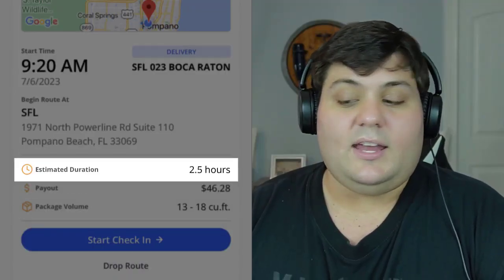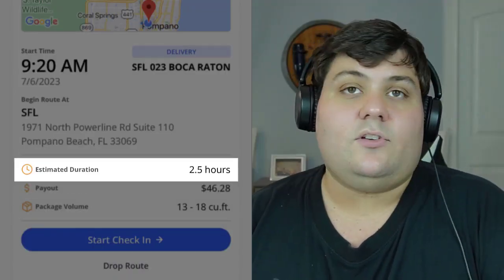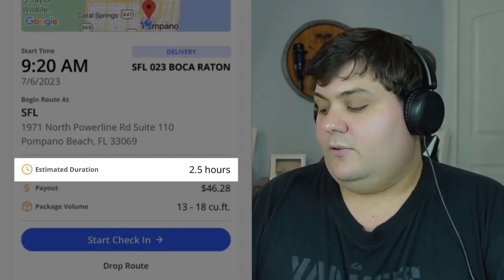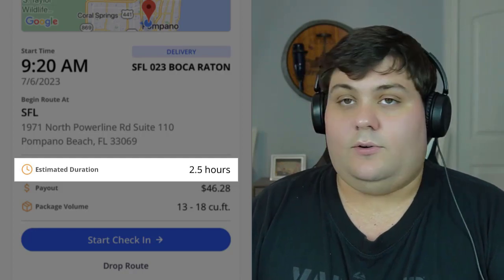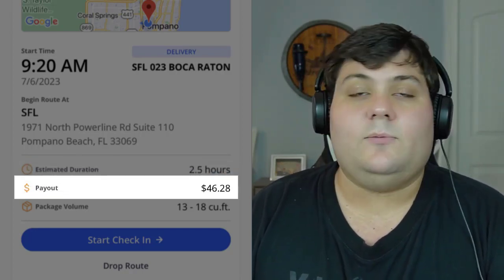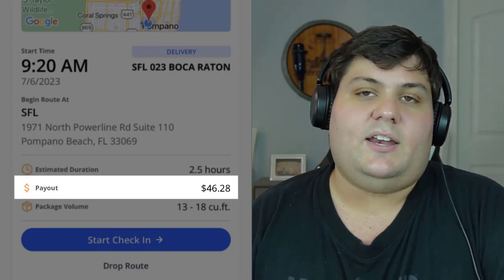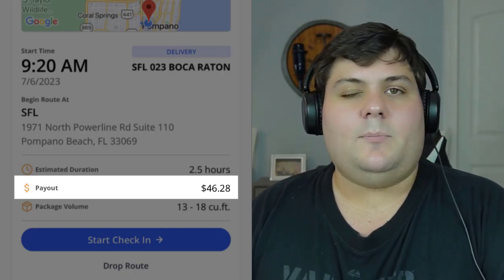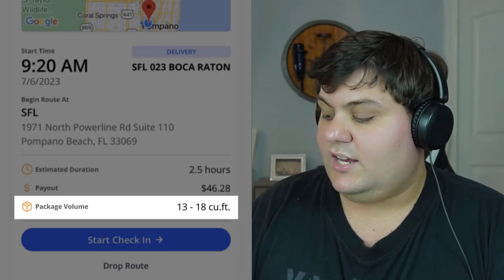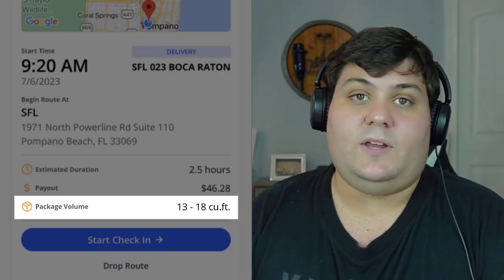We're going to see the estimated duration, and yes, you could get it done faster or slower than this amount of time, but that's an estimate. For the example I have up, it's 2.5 hours. You're going to see the payout for this route. If it seems like it's going to be more miles than it is the payout, then it may not be a good idea. You're going to see the package volume, which is 3 to 18 cubic feet in this case.